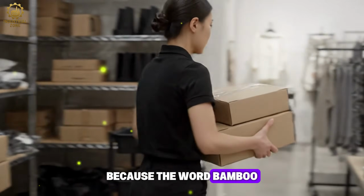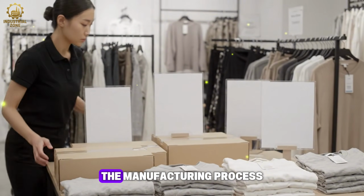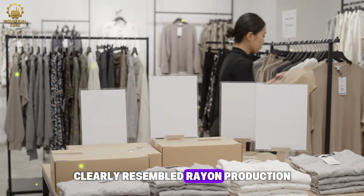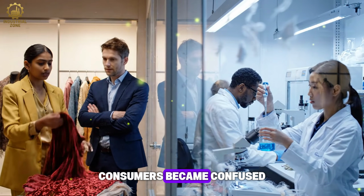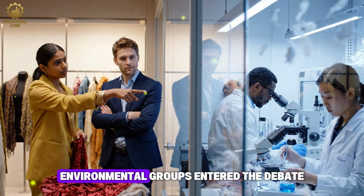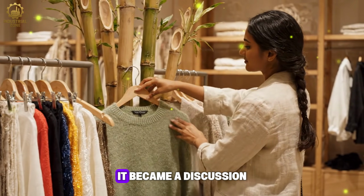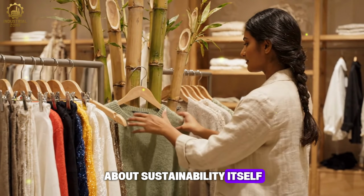Because the word bamboo sold products, the word rayon did not. And yet the manufacturing process clearly resembled rayon production. Consumers became confused. Manufacturers became defensive. Environmental groups entered the debate, and the conversation expanded beyond labels. It became a discussion about sustainability itself.